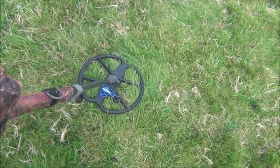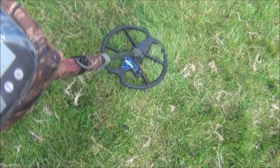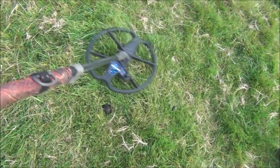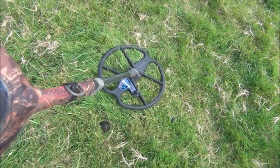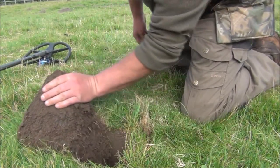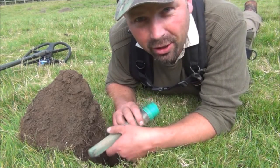Here's a signal I'm extremely excited about. Hard to see, but it's reading just off the top corner. It's jumping around a bit, but it does say allegedly it's 8 inches deep, so it's going to get a dig. It's a nice cork. Well, that said it was 8 inches deep. It'd be lucky if it's 4.